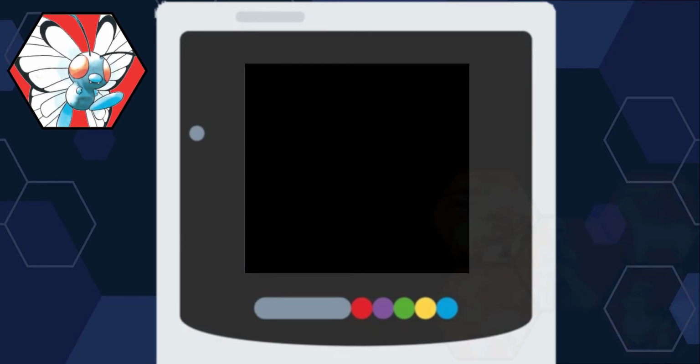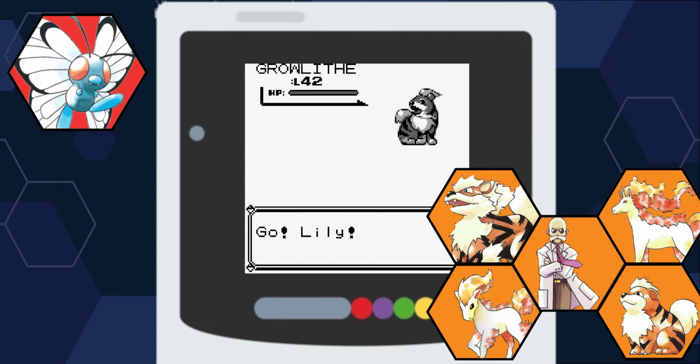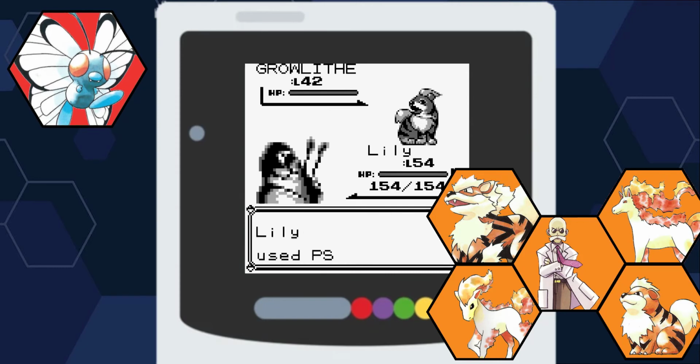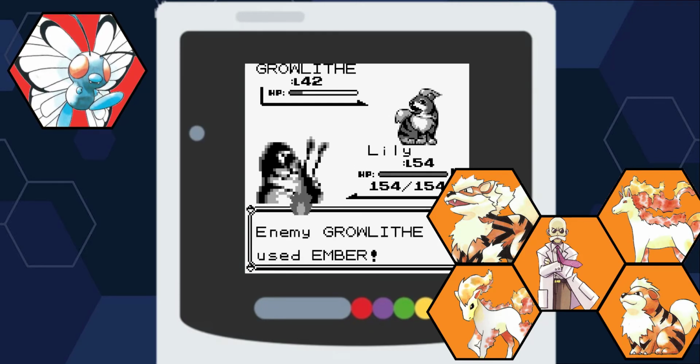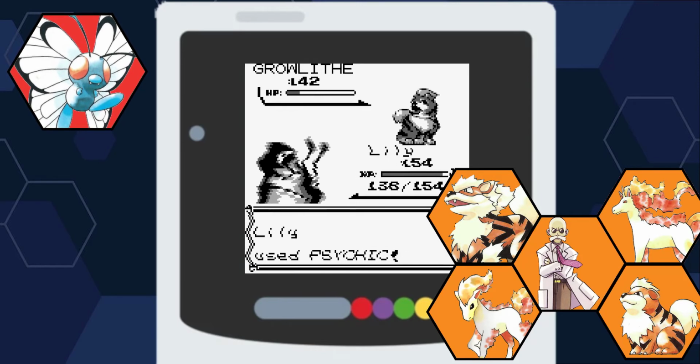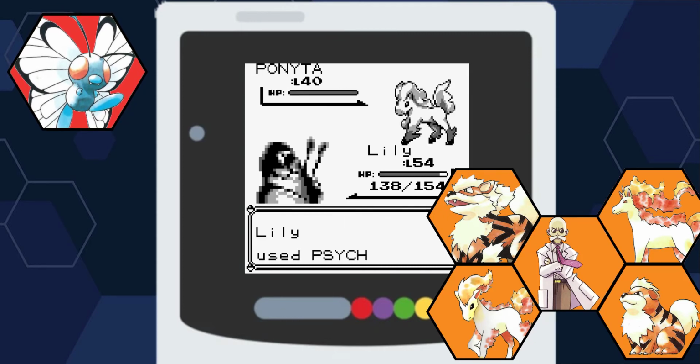He sends out the good boy Pokemon Growlithe. We use a couple of attacks to take out the Pokemon as we tank an Ember attack really well, surprisingly. Next out is My Little Ponyta, Kanto edition, and again it's a 2-shot, but it does manage to trap us in Gen 1 Fire Spin for a couple of turns. But we still have plenty of health left.